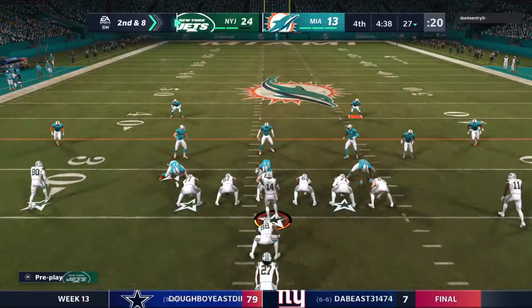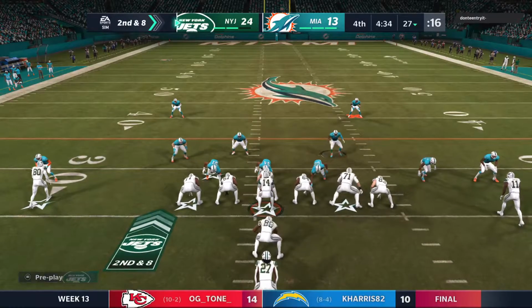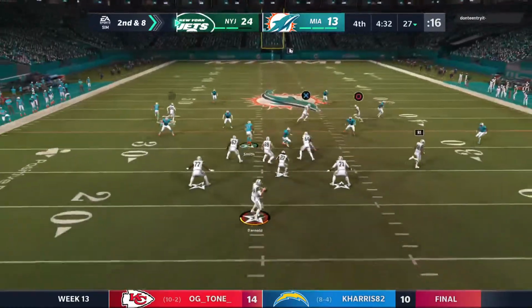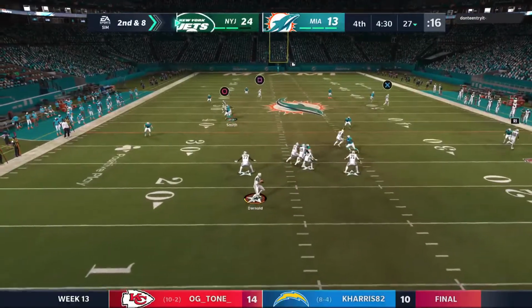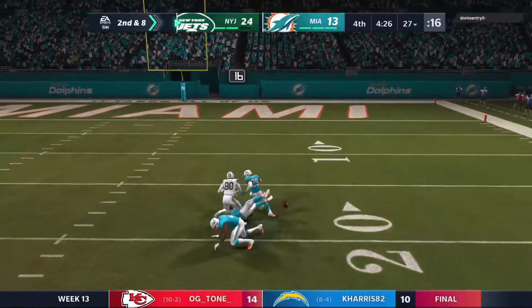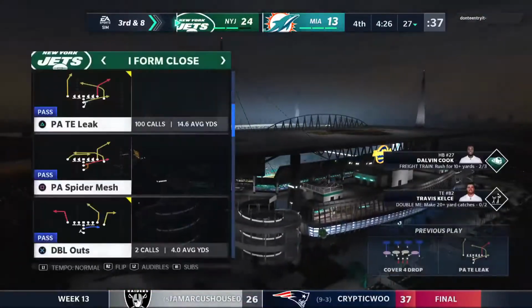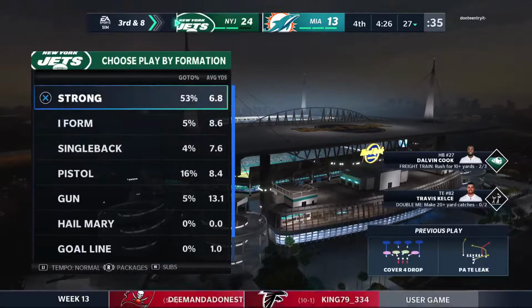They'll break the huddle, come up on 2nd and 8 at the 27-yard line. Here's Darnold. He'll rifle this one deep right side. And that will be incomplete. Try to dial up the long one way out there, but it'll be 3rd down.